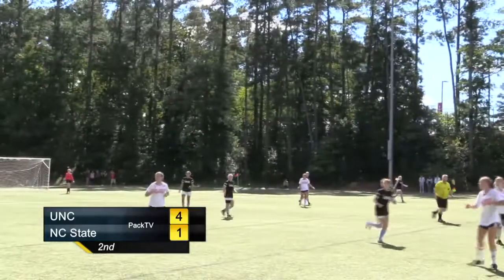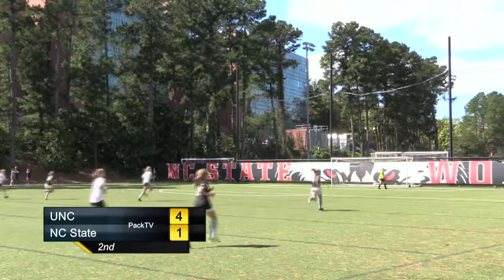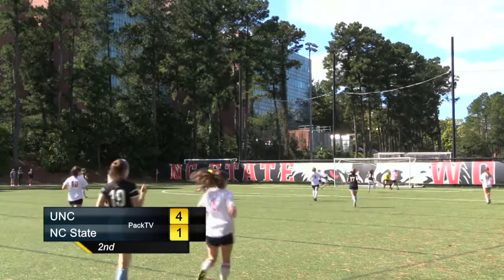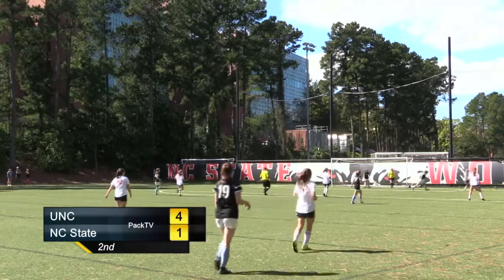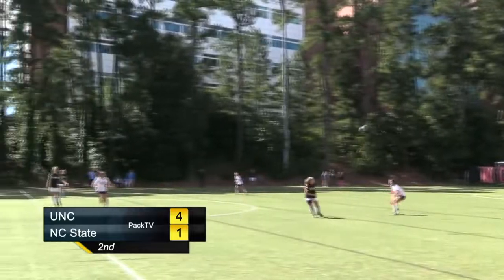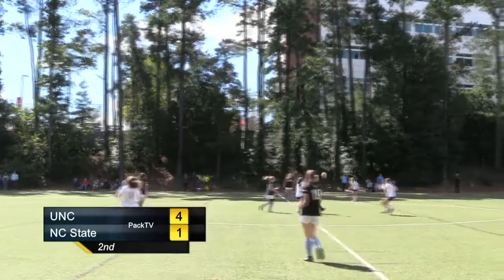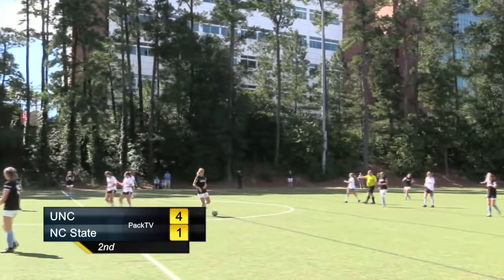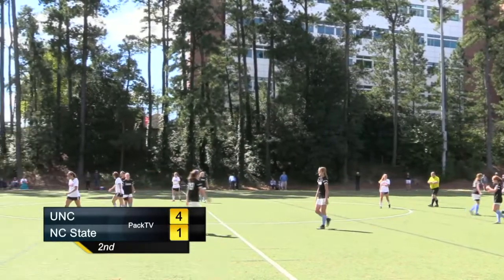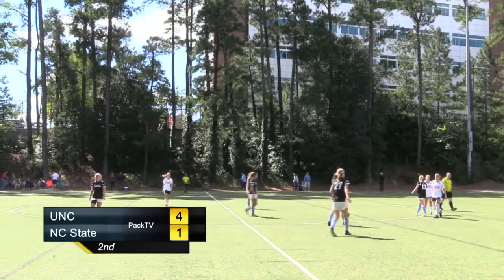Whistle should come at any second now. Wooten again in the Chapel Hill end. And she loses control. State gets it out. And that's going to do it. Tar Heels win 4-1. They're now 7-2 and 1 on the season. NC State falls to 4-2 and 3.